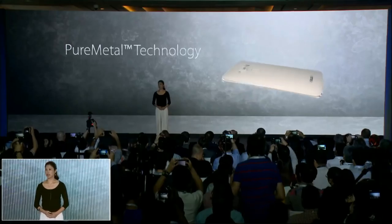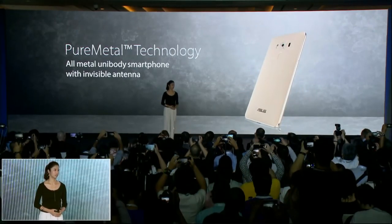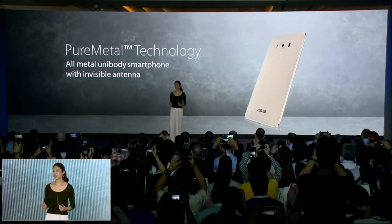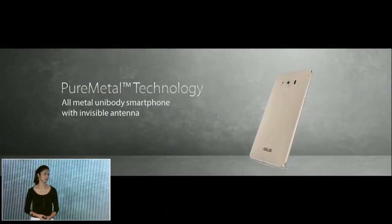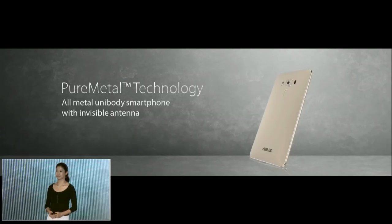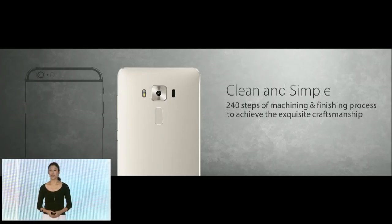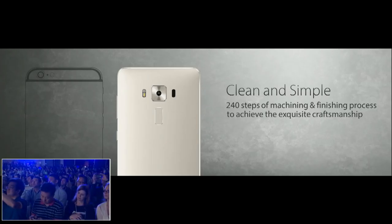The most revolutionary aspect to the ZenFone 3 Deluxe is that we achieved the unthinkable. We created a true all-metal body smartphone. Pure metal technology. When you're in the market to shop for a premium smartphone, you have to settle for the thick and visible antenna lines on the metal cover.